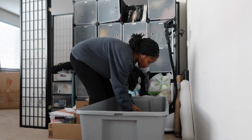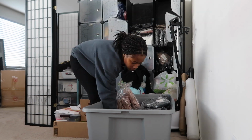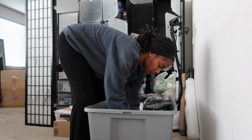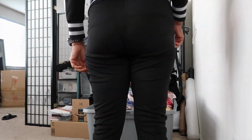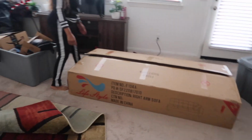Okay guys, we are back home and now we're going to take this entire thing down, but we have to put everything into the bins we got. So that's what I'm getting ready to do now. So enjoy. Okay guys, this is how it looks now. Now we're getting ready to put the sectional together.